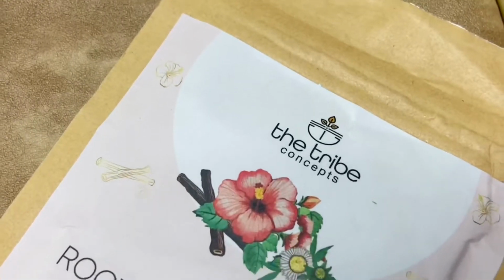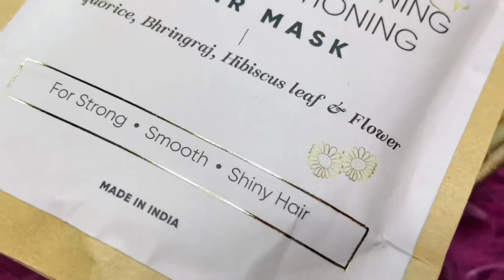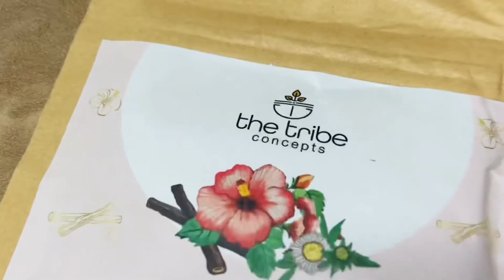Also, the next product that I have is from a very big Indian brand. It is from the brand The Tribe Concept, and it is their root strengthening and conditioning hair mask. I am like shook receiving this product. It comes with an expiry of 1 year from the date of manufacturing, so it was manufactured in January 2021. So that means I can use it up until January 2022, which is a good time for a product like this. This product has licorice, bhringraj, hibiscus leaf and flower, neem, jasmine, fenugreek, Indian gooseberry and nothing else.